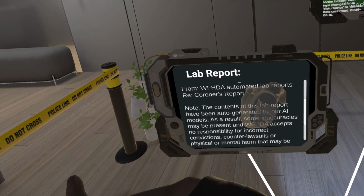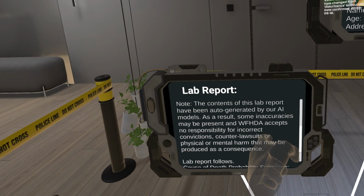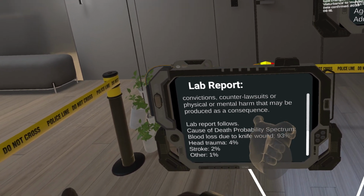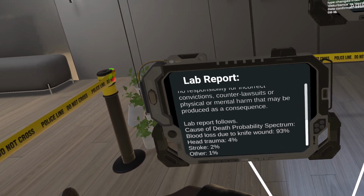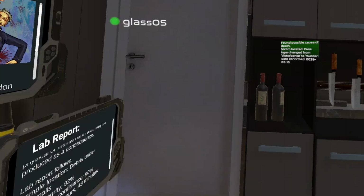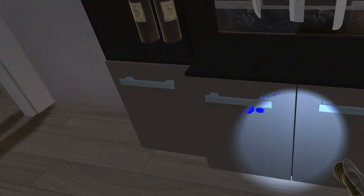A lab report, detective. Note the contents of the lab report have been auto-generated by our AI models, so some inaccuracies may be present. Lab report follows: cause of death probably blood loss due to knife wound 93%, head trauma 4%, stroke 2%, other 1%.